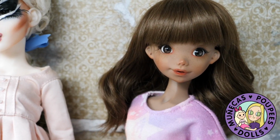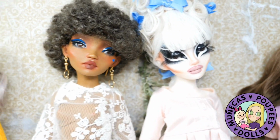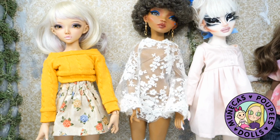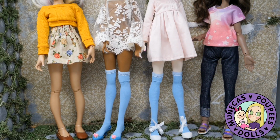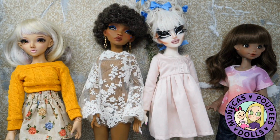They're all sort of in that same size category, and they're going to be able to share wigs. They're going to be able to share clothing. They're going to be able to share props and accessories. And so if you have a more limited budget, you may want to stick to one size category just to simplify your life and be able to get things that all your dolls can use.